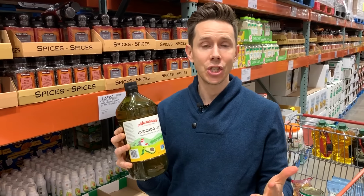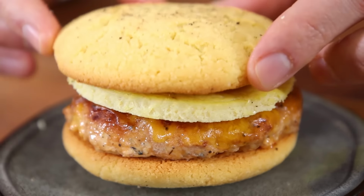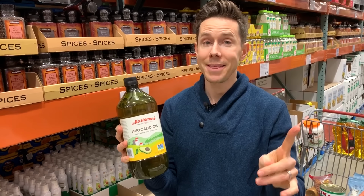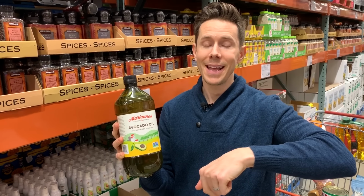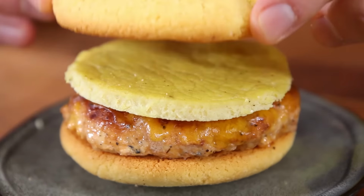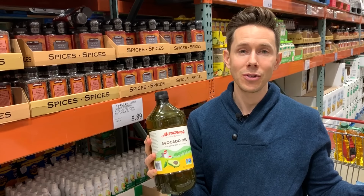So if you're cooking a dish, like say my keto sausage McMuffin breakfast meal prep, and you don't want the flavor of olive oil to go into the food, you use this. By the way, make that recipe. I'll put it down below. It has an almond flour biscuit, chicken sausage patty covered in cheese, and egg with creamy chia seed pudding. It's one of my favorite keto breakfast recipes ever.